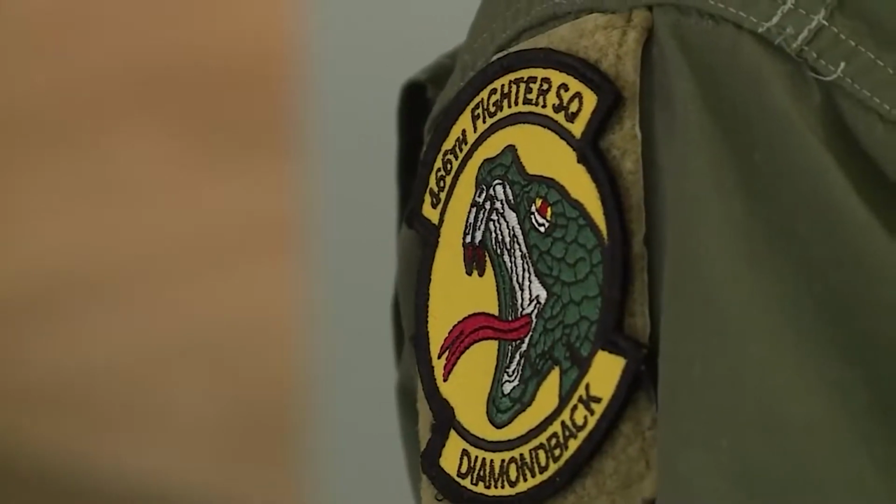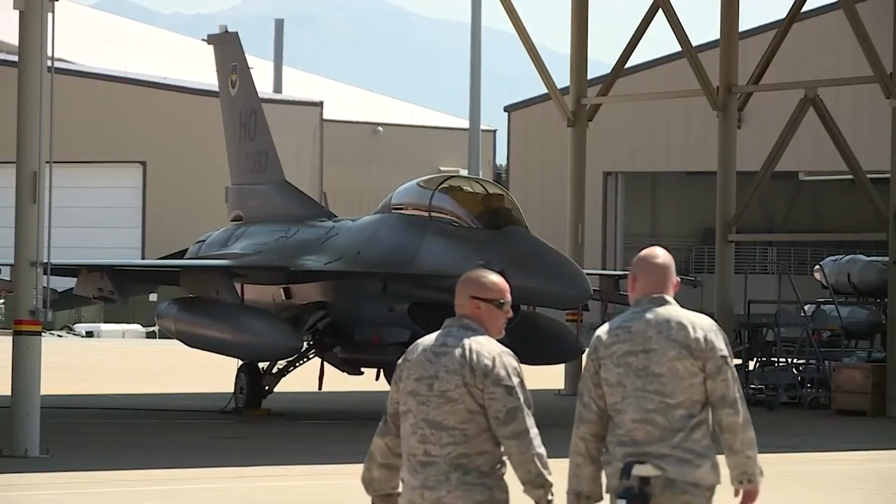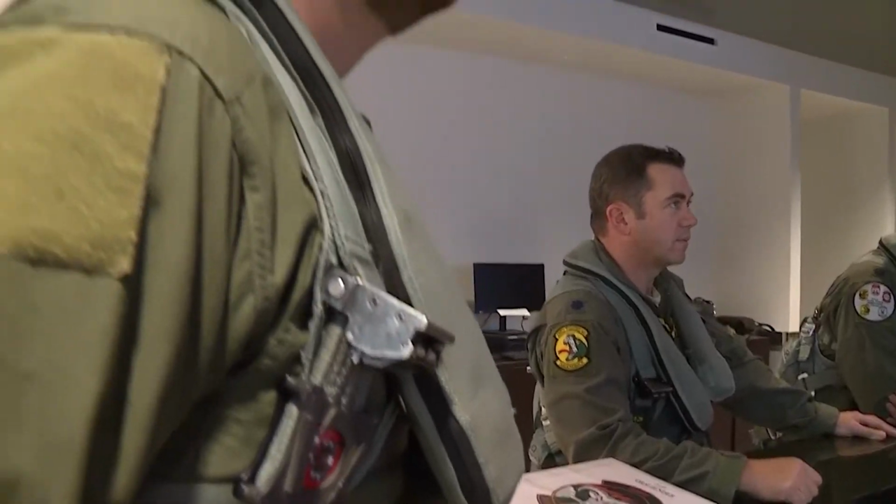Lieutenant Colonel James "Flash" Frickle has flown the F-16 for 20 years, but he's had his eye on jets for about as long as he can remember. "Kindergarten, I wanted to be a farmer, and then first grade, from then on, I wanted to be a pilot." He's the commander of the 466th Fighter Squadron and the pilot taking me up.